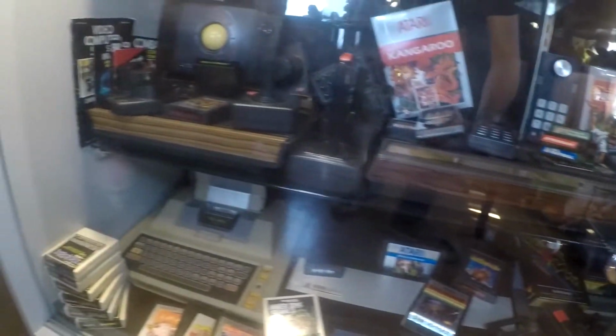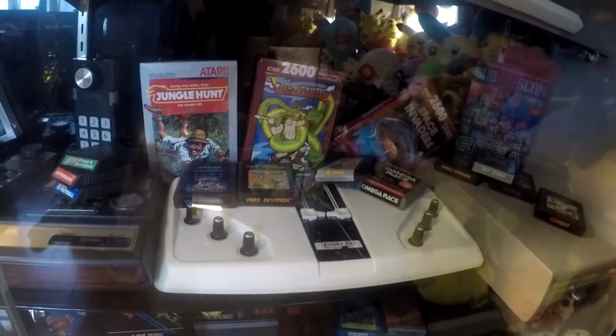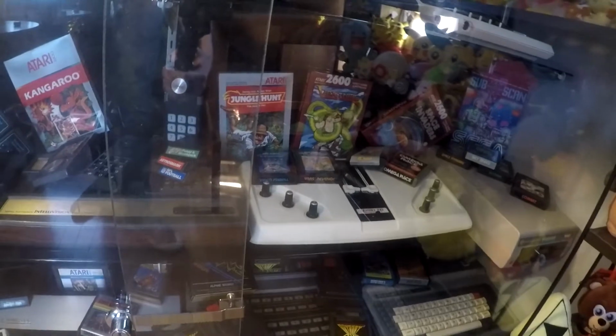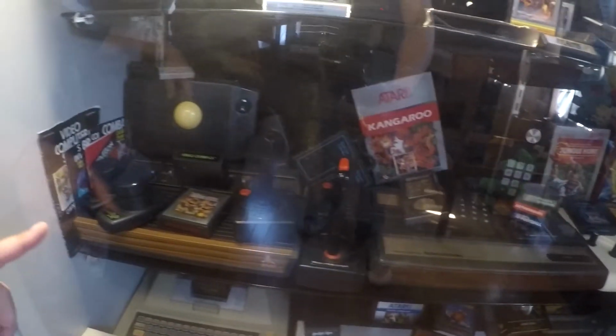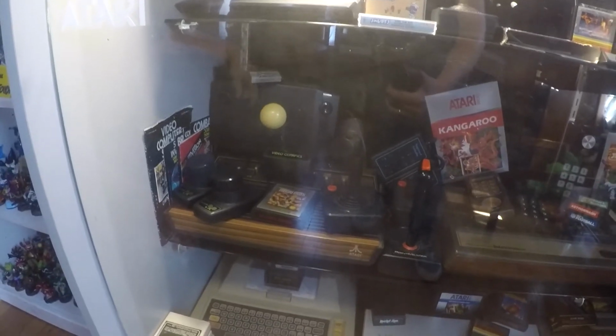That Odyssey over there, that white one with just the knobs, that was one of the first video games. That's what Pong was playing. Okay. And so originally there were no controllers. You just played on the system itself with those knobs. Those dials. Yep. And then later on, kind of next to it, with the Intellivisions and that, they started using controllers. And of course the Atari was really one of the first ones that really gave us the at-home joystick.